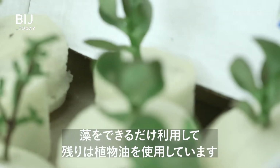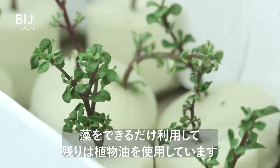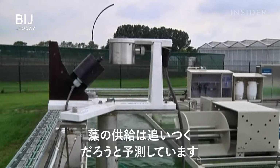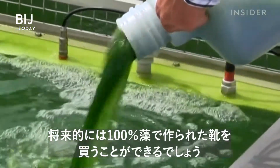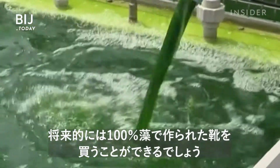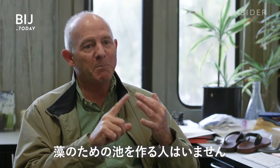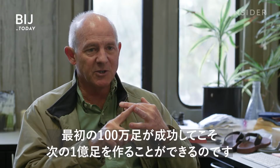We get as much as we can from algae, and then we fill in the rest of that using plant oils. Steve believes the supply will catch up over time as more algae farmers enter the market. In the future, you will buy 100% algae-based shoes. But if we don't make our first million shoes, then people won't build the algae ponds so we can make our next 100 million shoes.